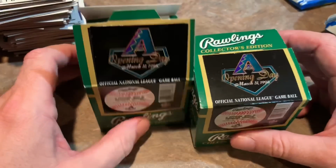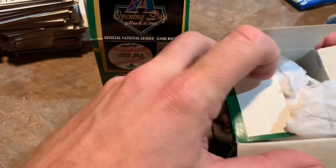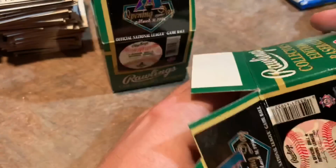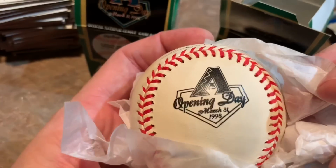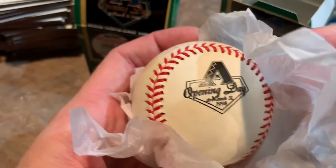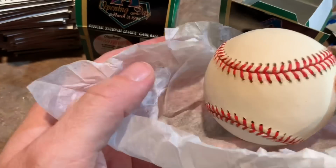And before I go, I want to let you know that my Follow the Flip is advancing. I sold my Andy Van Slyke card for $10, and with the $10, I bought a baseball, but they actually sent me 2. Opening day baseball, first ever game in the entire Arizona Diamondbacks history. You can see right there, opening day, March 31st, 1998. That is when the Diamondbacks were born, and it is an official National League Baseball. I've got 2 of them that I was able to get for $10.